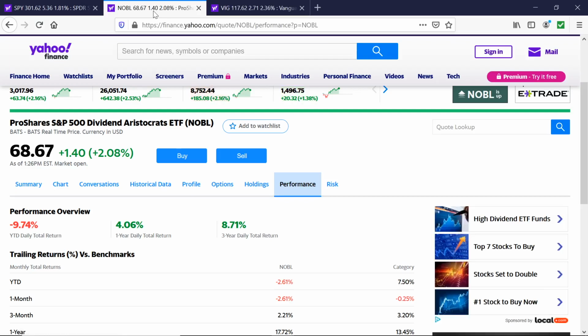So I'll talk about the Dividend Aristocrats briefly. If you notice, that's in the title of this ETF. So the Dividend Aristocrats is an index that tracks stocks that have paid and increased their dividends for at least 25 years consecutively. So in general, they tend to be very stable companies.